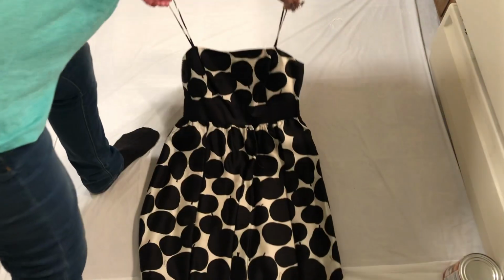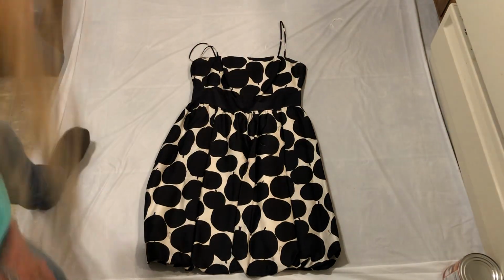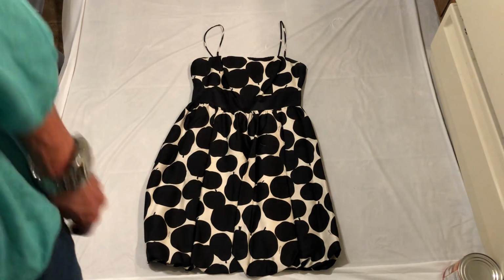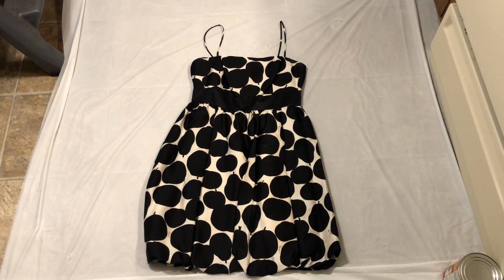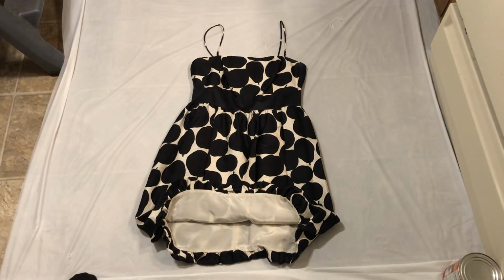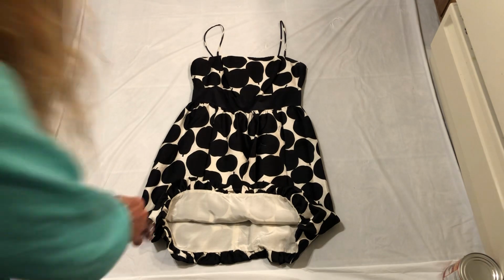I did tear the house up looking for this. This is a Juicy Couture dress. It's really small. It's a size 4. And it's got a bubble skirt too. I've sold quite a few of these party dresses.